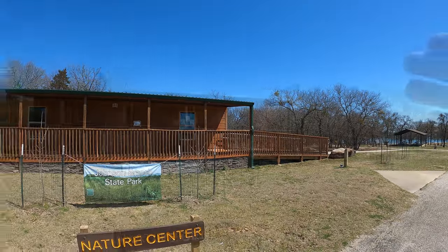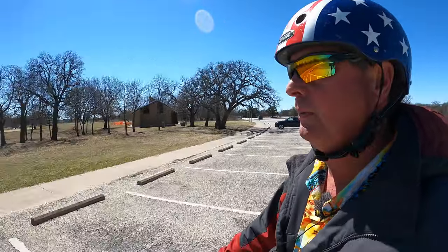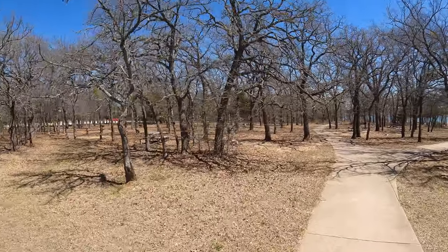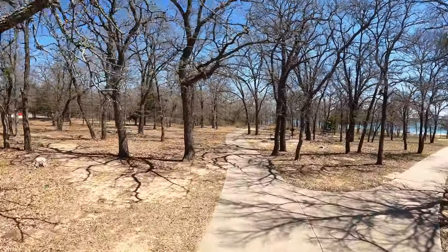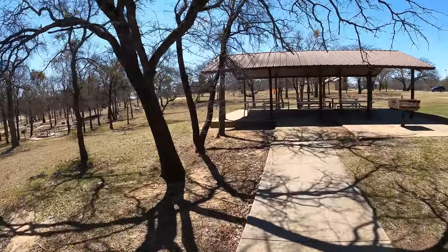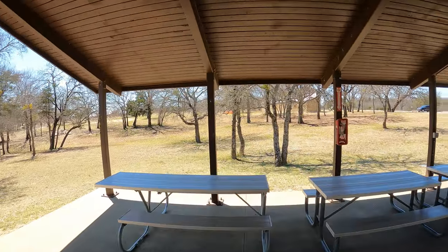One of the great things about Texas state parks, they really are family oriented. So if you're coming out to Johnson Branch with your kiddos, they actually have a nature center. And during the summer when it's open, the Texas state park nature centers will have all kinds of cool stuff for the kids to get into. Just such a beautiful place. During the summer, Johnson Branch is just beautiful with all the oak trees filled out. If you're looking to do a meetup, they actually have a couple of group pavilions.